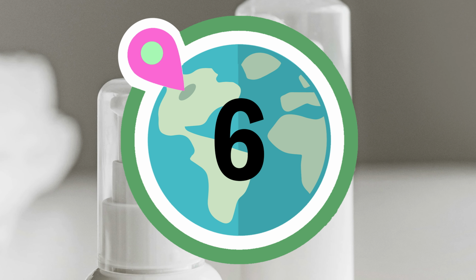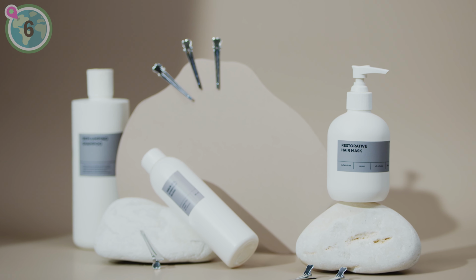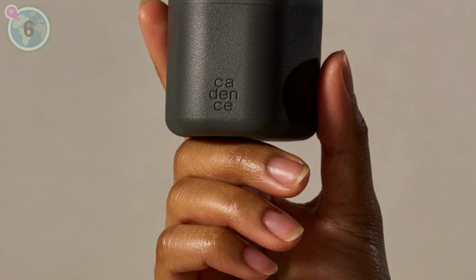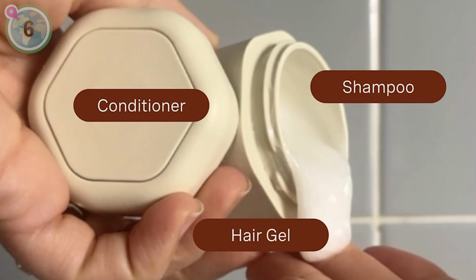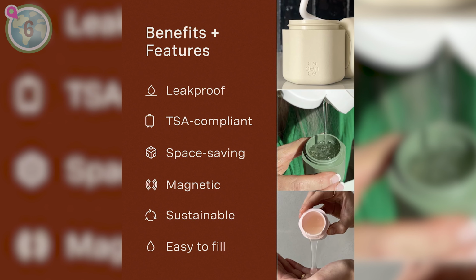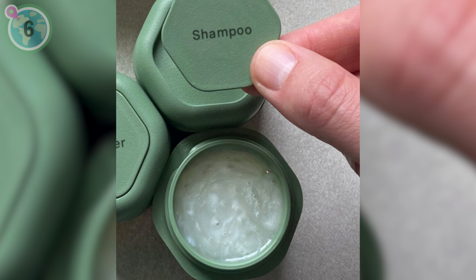Coming in at number 6, we recommend complying with liquid restrictions by using travel-sized toiletries or refillable containers. We recommend the Cadence Travel Containers. This set includes magnetic capsules for shampoo, conditioner, body wash, pills, and more in various sizes. They are TSA compliant, 100% leak-proof, and designed for easy filling with wide openings.